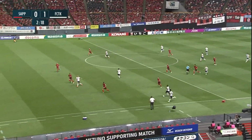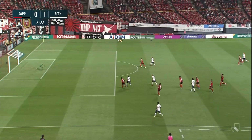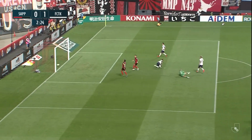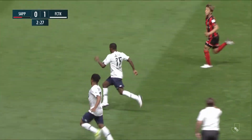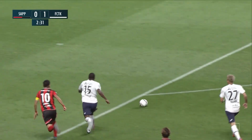Look at this, coast to coast, Adelton starting it. And just as he did in the first 12 seconds, he got it to Leandro. What about that pass from Leandro? An assist of beauty, a finish of brilliance, and FC Tokyo lead early at the Sapporo Dome.